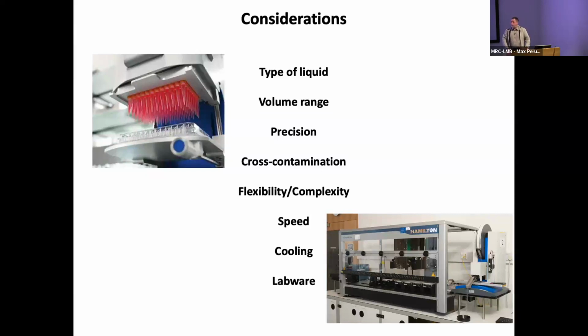The precision you require: there are things that need more or less precision. Usually you need to be very precise, especially nowadays that the scales of the experiments went down. So the question is, how much do you want to pay for precision? That's a question you need to anticipate as well. Cross-contamination: in general you don't want cross-contamination, but it depends, sometimes a very small cross-contamination is okay. If not, you also need to anticipate this.